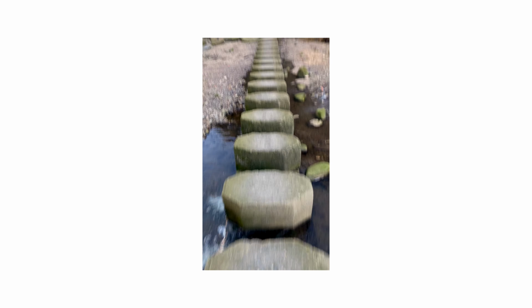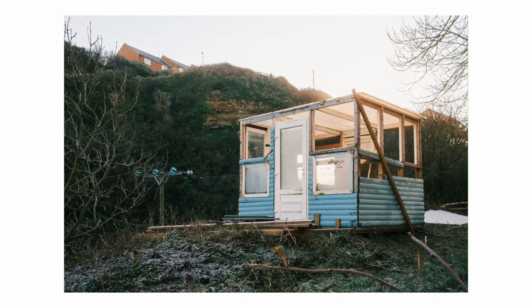So to get this next shot, I had to walk across some stepping stones, which was kind of fun. I came across this little shack. It was totally wrecked inside, but I liked how the light was shining through the windows and how the baby blue paint on the outside looked against the frosty ground.